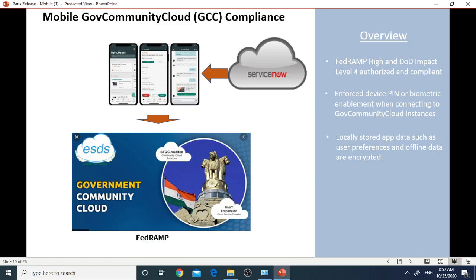The second feature is government cloud, what we call Gov Community Cloud. Some mobile applications are authorized to be used within Gov Community Cloud, but they have strong security compliance requirements. You know, like FIPS 140 validated encryption when you connect to a Gov Community Cloud instance. The locally stored application data, like user preferences and offline data, must be encrypted. ServiceNow meets all the compliance and security requirements for government cloud. That would be really useful for government clients to access sensitive data from ServiceNow mobile applications.